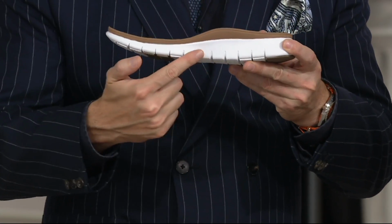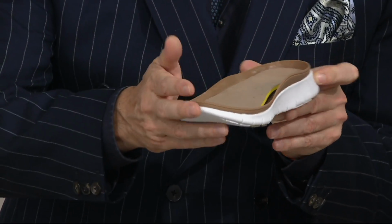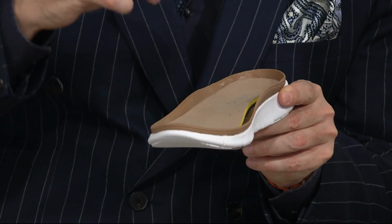But what we've got here, so we've integrated this unit. So you've got the sole unit, the midsole, and the insert, all as one integrated unit. So unlike a lot of our other closed-in styles, you can't remove the insole on this.